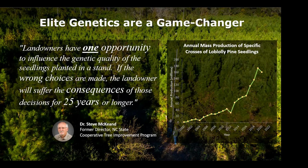Now, on the graph on the right side, the annual mass production of specific crosses of loblolly pine seedlings, as you can see from their introduction in the year 2000, every year they have gone up in production, with the exception of between 2011 and 2012. What is driving that increase in production is simple economics: demand. The demand for these seedlings is increasing every year, with the exception of a few years which have had dips. For the most part, though, the demand for these seedlings is increasing every year.